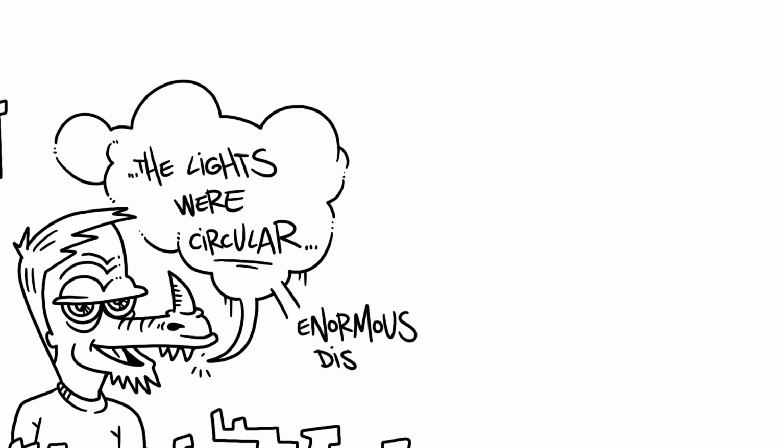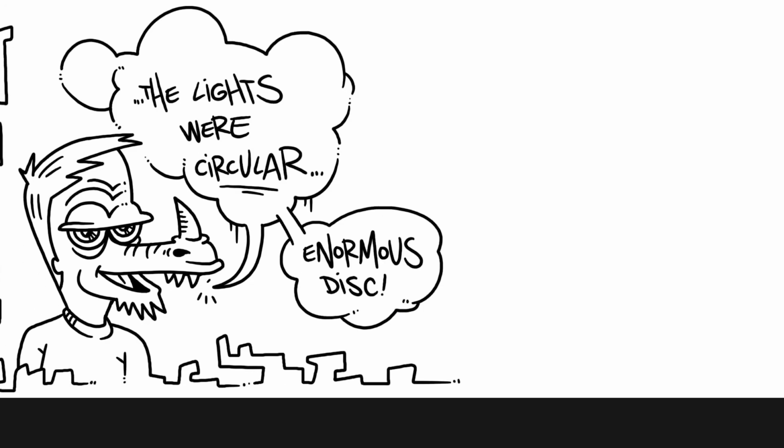So the lights looked like they went off into infinity, but it was like lights on the rim. Is that what they're describing, sort of? I guess. It said it was an enormous disc. Yeah, the disc was so huge that, wow.